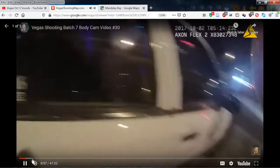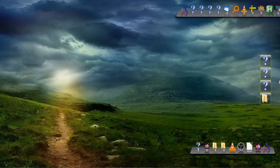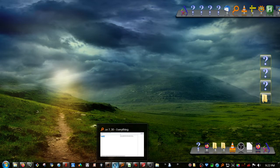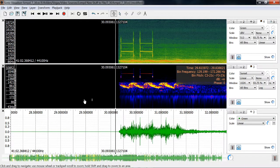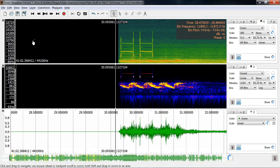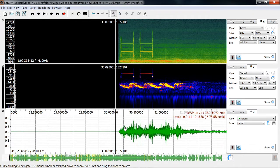But anyway, let's pause it there, and let's go pull up the sound in Sonic Visualizer, and look at those first few seconds where we hear the siren, and we hear the radio beeps and everything. So, to the left up here, this is the usual setup for Sonic Visualizer, with the simulated power spectrogram on top, a log frequency plot, and then down here we have the waveform.